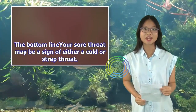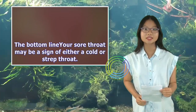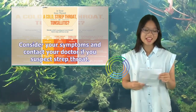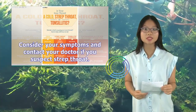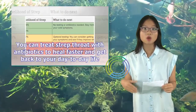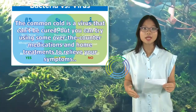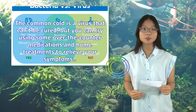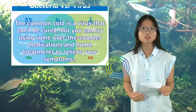The bottom line: your sore throat may be a sign of either a cold or strep throat. Consider your symptoms and contact your doctor if you suspect strep throat. You can treat strep throat with antibiotics to heal faster and get back to your day-to-day life. The common cold is a virus that can't be cured, but you can try using some over-the-counter medications and home treatments to relieve your symptoms.